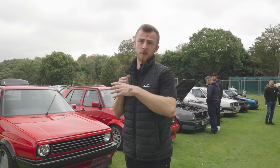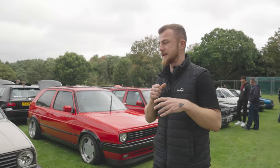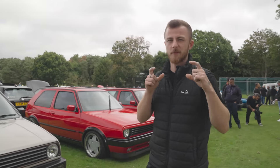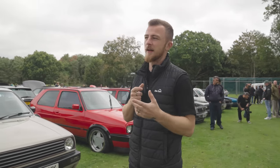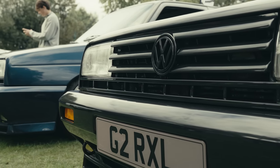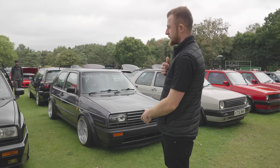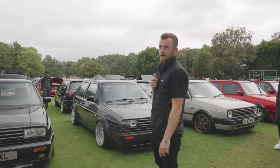Obviously, the difference between the Mark 1 and Mark 2s, Mark 2s tend to be quite a bit bigger. And Mark 2s sometimes have four headlights rather than two, but some of them have square headlights like these ones, like the G60s have square headlights. Got a really nice example like this one, G60, with nice arches, BBS wheels, really, really nice examples.